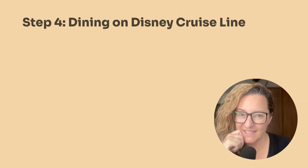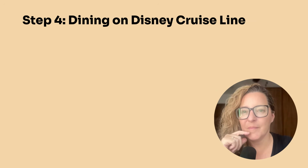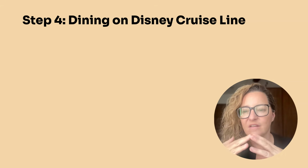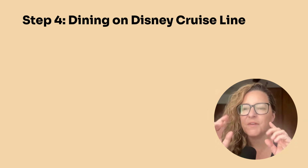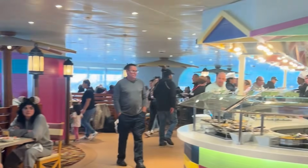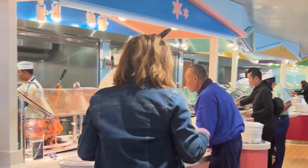into your schedule. And just like with Disney World, after you make your daily plan, we recommend figuring out dining. Now, it's going to look a lot different for DCL than it does for Disney World, but we do need to think through it a little bit. So, just as an FYI, Disney cruises have usually the same or similar offerings across the ships. One of those is a large casual buffet. Usually, this is called Cabanas on the older ships, and on the newer ships, it's called Marceline Market, but just a big buffet that everyone can go to, lots of seating.